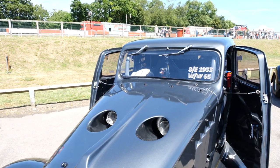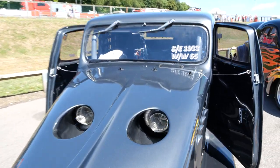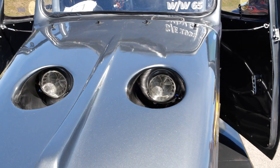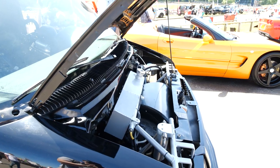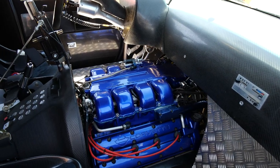Just came around to the front of this dragster here, wondering what these two holes in the bonnet were, thinking they were air intakes. They are. Each one has got a turbo inside it, so this is a twin turbo V8. I think there's an engine somewhere on this supercharger. If the engine doesn't fit under the bonnet of the car, you should just put it in the cabin. I can imagine it gets quite warm in here.